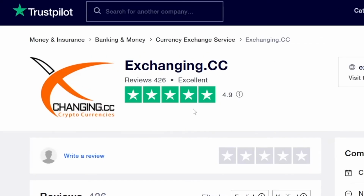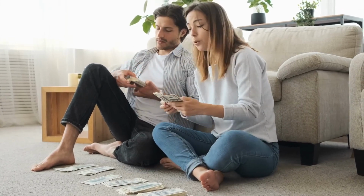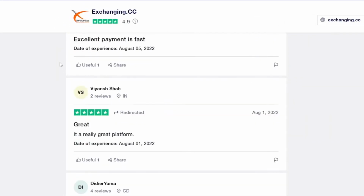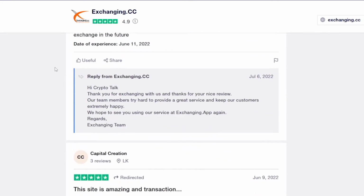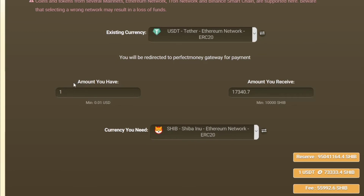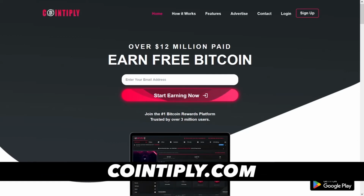I went on to do some research about this exchanging.cc platform, and look what I found. 4.9 on Trustpilot, guys. I have never seen such a good rating for any website out there. Really, you can make a lot of money here, and people are already doing that. Just take a look at these comments here. People are really in love with exchanging.cc, and apart from that Dogecoin, you can also exchange your crypto. So if you have Dogecoin, if you have Bitcoin, for example, whatever, you can just choose the amount you have, the amount you receive, choose the coin which you want to withdraw, choose which you want to exchange for, and that's it.